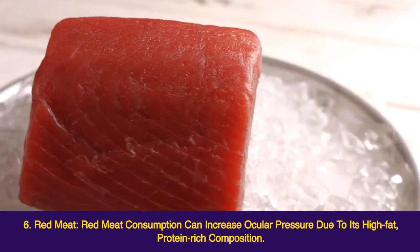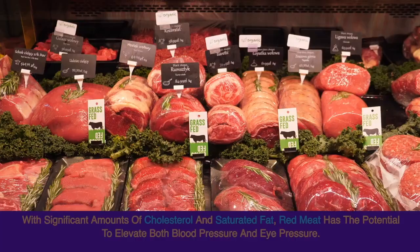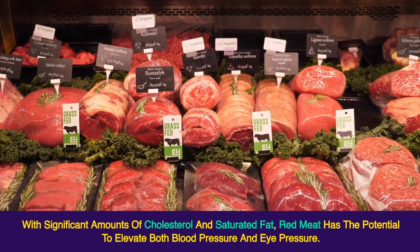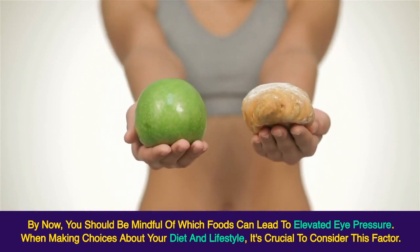6. Red meat. Red meat consumption can increase ocular pressure due to its high-fat, protein-rich composition. With significant amounts of cholesterol and saturated fat, red meat has the potential to elevate both blood pressure and eye pressure. By now, you should be mindful of which foods can lead to elevated eye pressure.